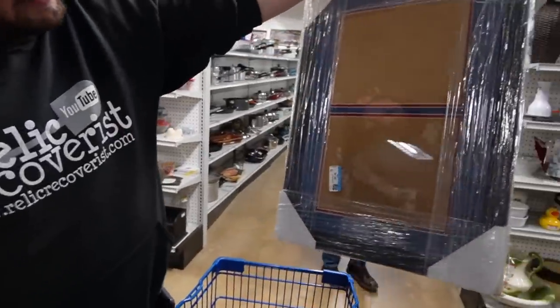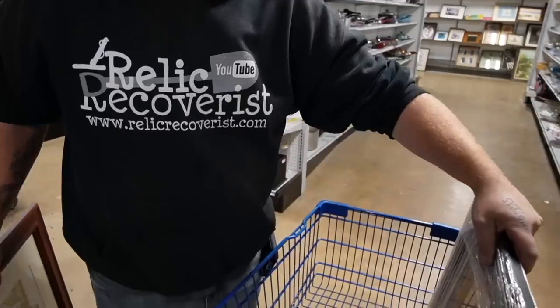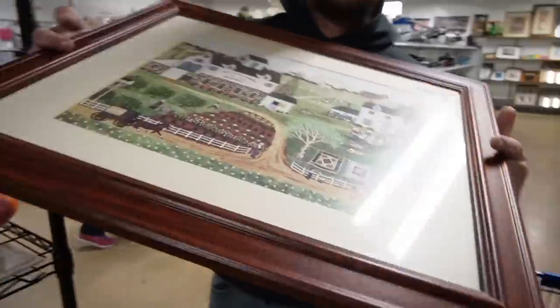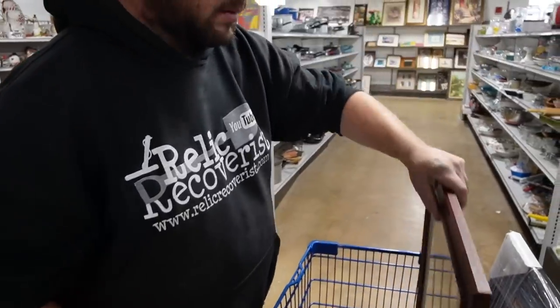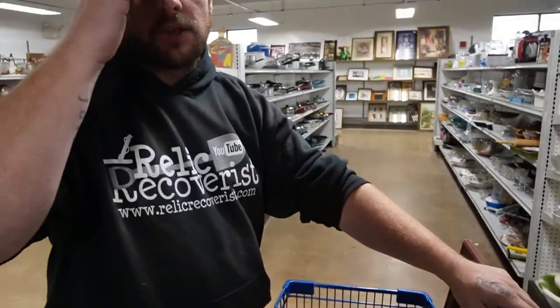Andrew brought over this frame that is already matted, and he can put some documents or something in there to sell at relic shows. And this was actually pretty nice. It kind of looks like an Amish scene. He looked up comps, and it retails for about $90, and we're right in a good area for selling artwork like this. So I think this may end up in the booth.